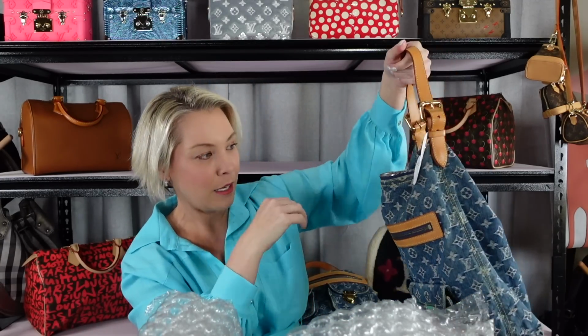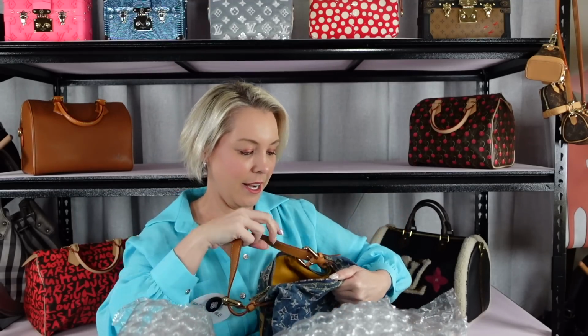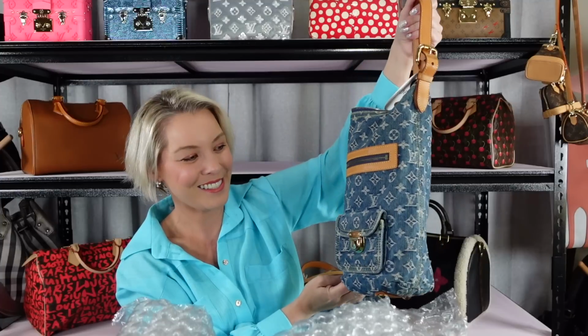So yes, other than the pen mark, the inside is good. There's no wearing. And yeah, they're just beautiful, beautiful pieces. So happy to have that one. And we'll now be hunting the pink, because if I've got the green and I've got the blue, of course I need the pink. That's got to happen.